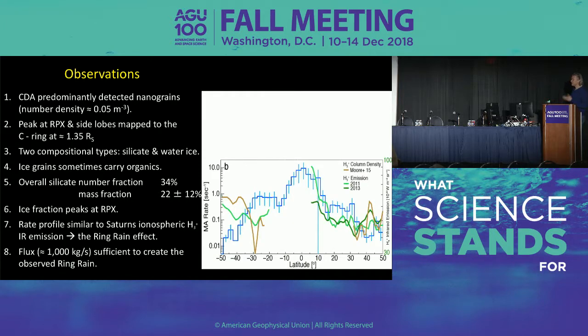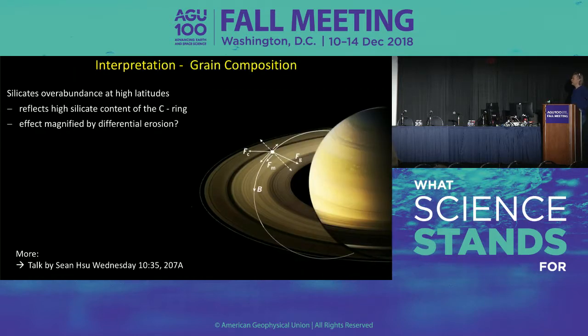And yes, I think we also observe the ring rain here in these somewhat larger grains. You compare the rate profile, the total rate here in blue, with the profile known from the ionospheric infrared emission attributed to the ring rain. This matches pretty well. And the fluxes we measure, around 1,000 kilograms per second, actually are sufficient to create this phenomenon. So what about the high silicate ratio we find?